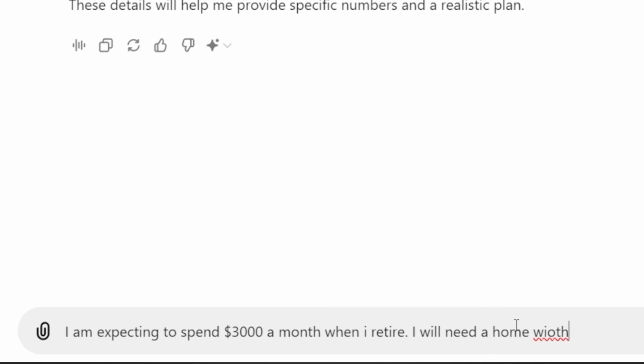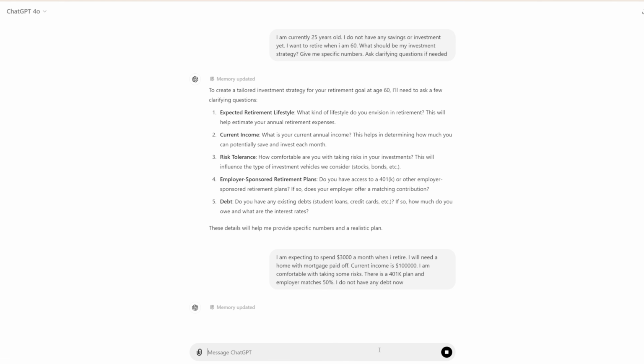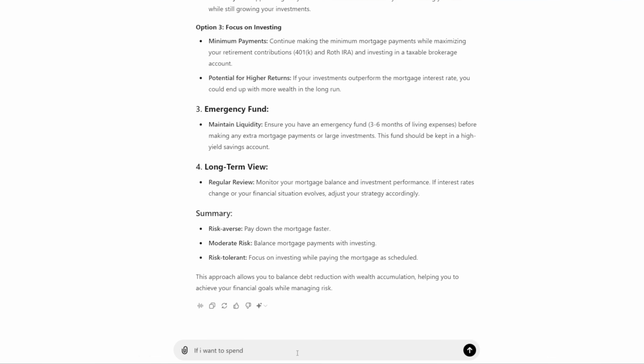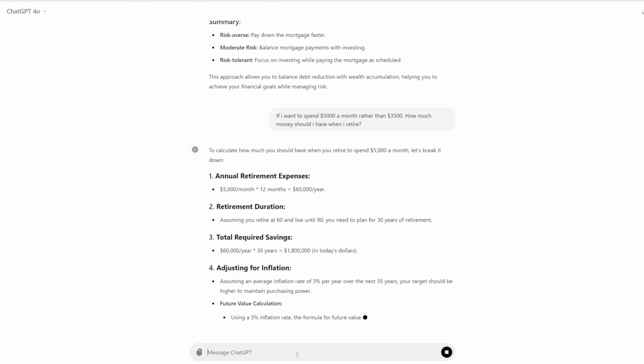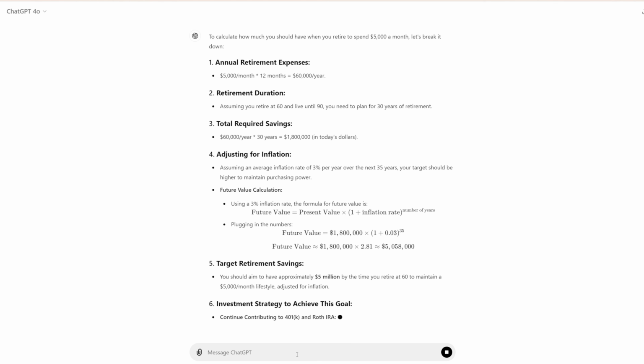Once I provide those details, ChatGPT is calculating an investment strategy for me with exact details. It tells me what my retirement expenses will be, what should be my savings when I retire, what should be my strategy, everything. I can add or tweak my requirements if I want to, and ChatGPT will recalculate everything within seconds for me. Wow, even a slight increase in my spending increases the required savings significantly.